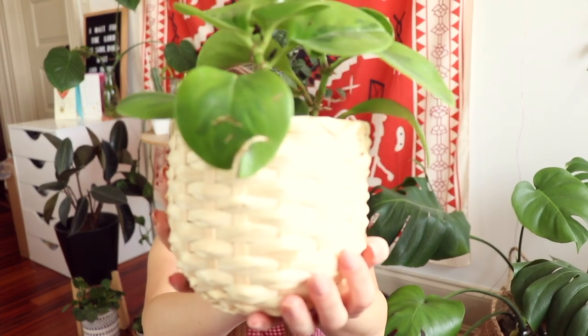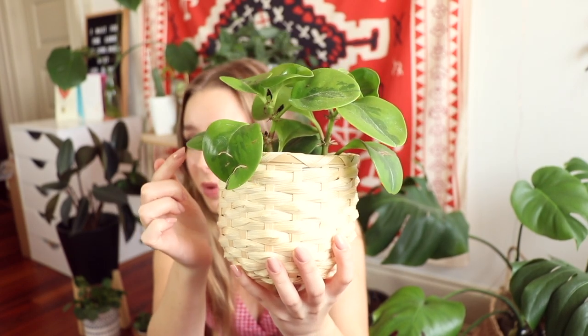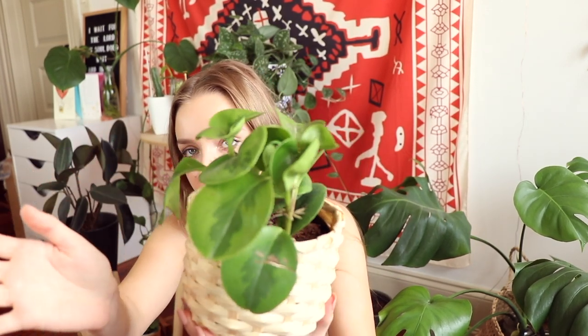I got it literally on a trip back from South Carolina with Serena. We stopped at IKEA, and how cute is this basket, first of all? I got the basket from IKEA when we went, and I got this plant from IKEA when we went. It kind of reminds me of a pothos. This one in particular is variegated, so it's got some nice little variegated leaves. I don't really know what to say about it. It's cute. I like it.